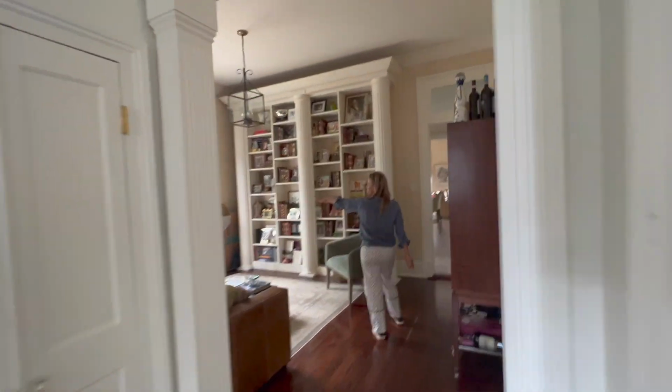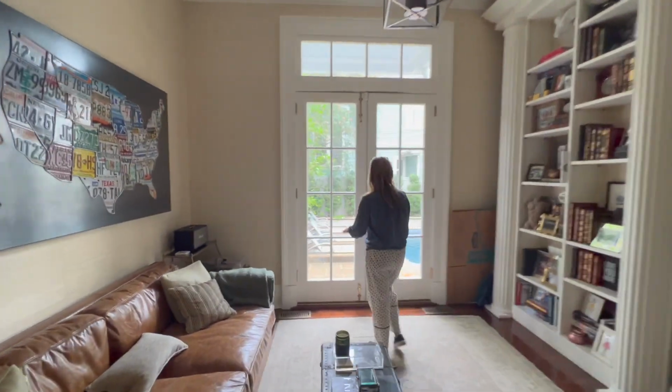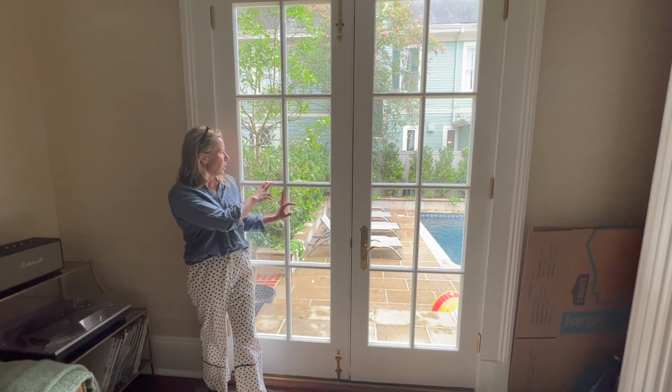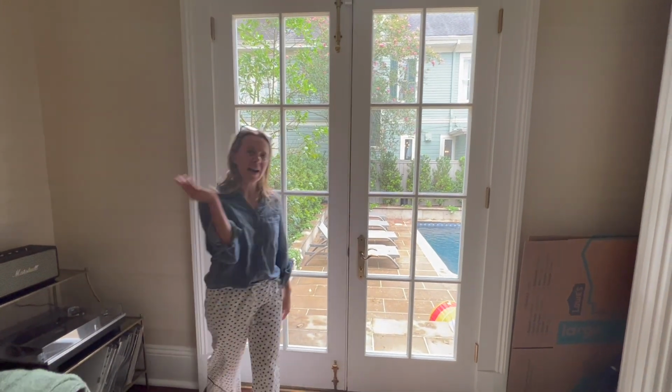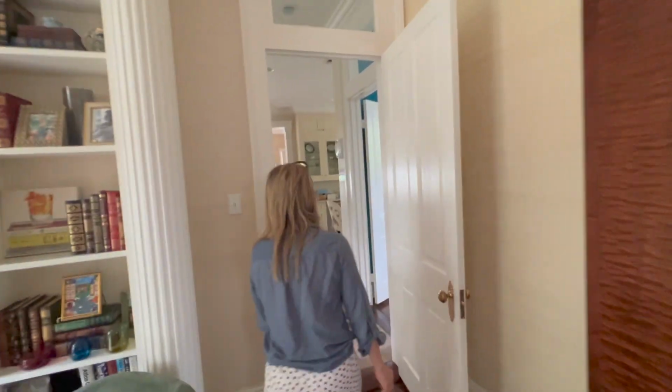So we did that, and then we also added these French doors, because this was kind of closed in. I think there may have been a window here, but this allows them then to have access out to their pool. So it really helped, and we also added a cabana in the back. So little by little, we've been doing some things.